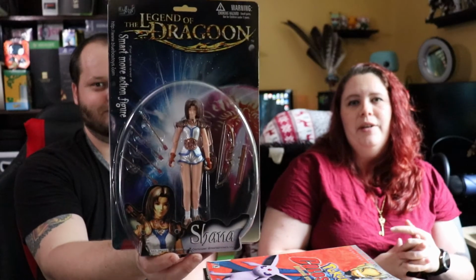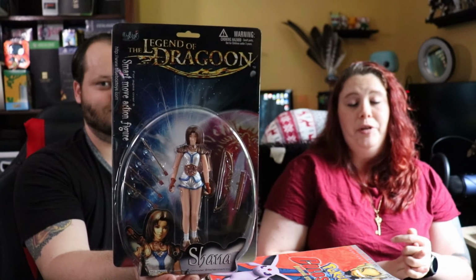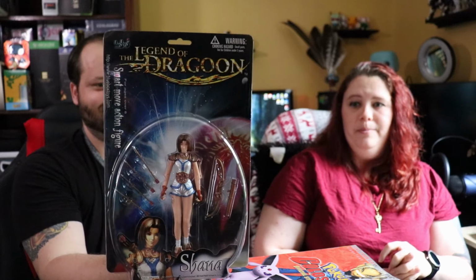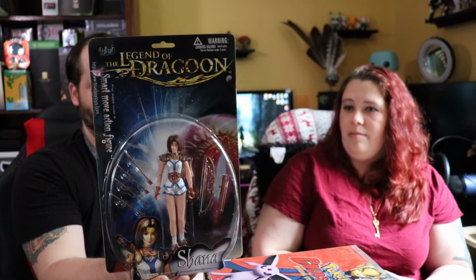Alright, so next we have books and one extra thing. I had managed to get another Legend of Dragoon figure. Granted, I'm not too partial to Shauna. I'd much rather they have a Maru figure, but they didn't make one. So I have Shauna go with Rose now. She's a terrible character. She's useless. Very useless. She really is. I mean, she's supposed to be a healer, but even then... Her and Miranda, useless. Yes.